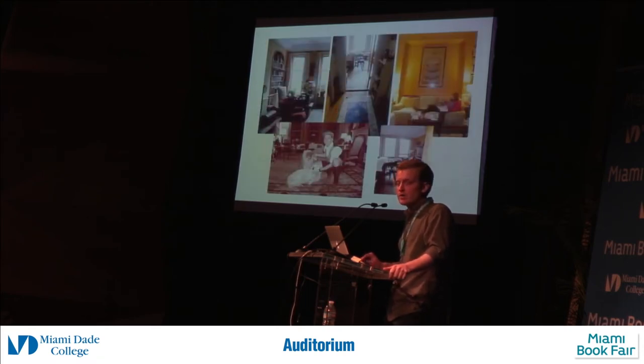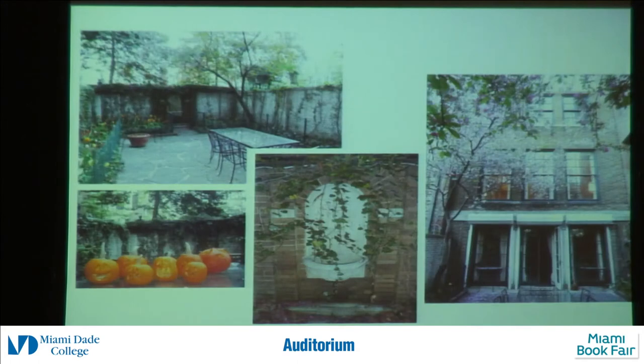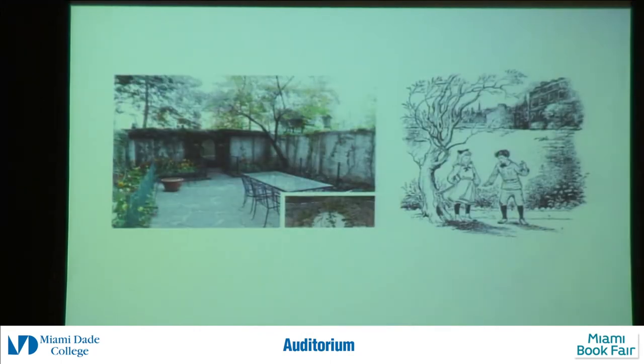And like Archer's house, this house was filled with all sorts of nooks and crannies and beautiful art that had been collected from all over the world and tapestries from the 1700s. But it was really the gardens in the back that made me think this is a world I would love to put Archer and Adelaide into. And I realized that this backyard was a place that I had been to before.